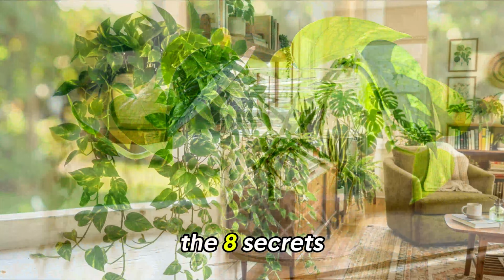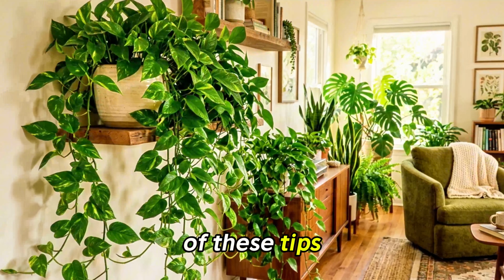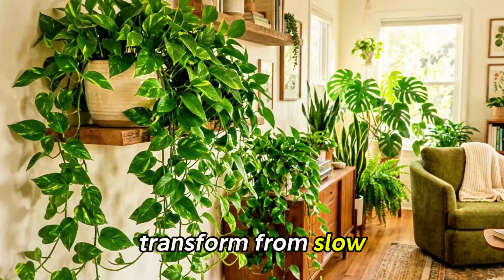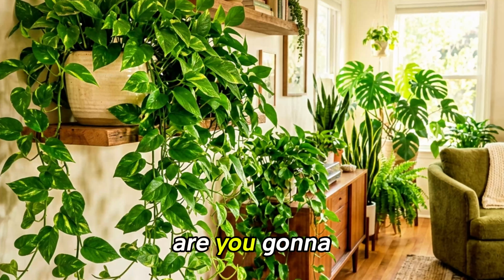Now you know the 8 secrets to growing pothos faster. If you apply even a few of these tips, your plant will transform from slow and leggy to full, lush, and thriving.